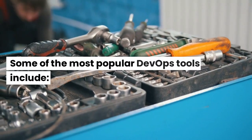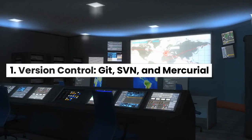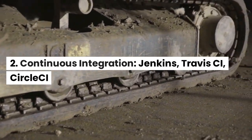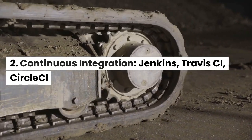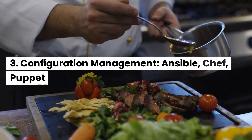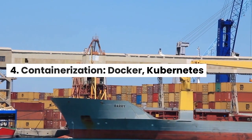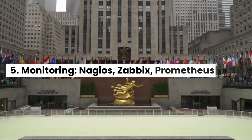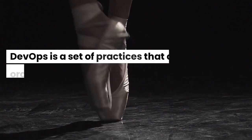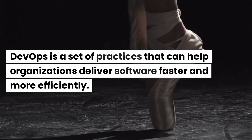Some of the most popular DevOps tools include: 1. Version control: Git, SVN, and Mercurial. 2. Continuous integration: Jenkins, Travis CI, CircleCI. 3. Configuration management: Ansible, Chef, Puppet. 4. Containerization: Docker, Kubernetes. 5. Monitoring: Nagios, Zabbix, Prometheus.